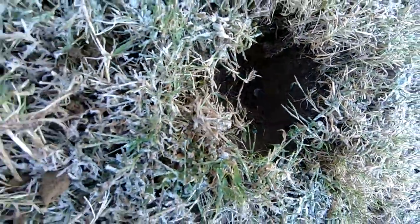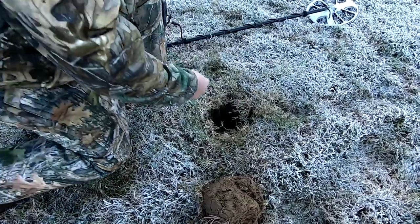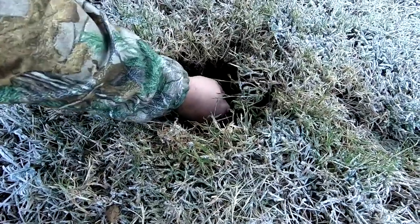I see a round thing. See it sticking out of the bank? Yeah. Well, let's see what it is. I hope it's silver. It looks like silver. Looks like the shovel might have grazed it too. I don't know. It may have.